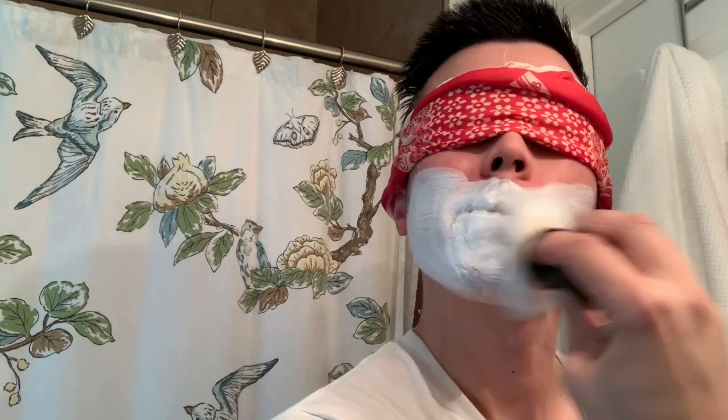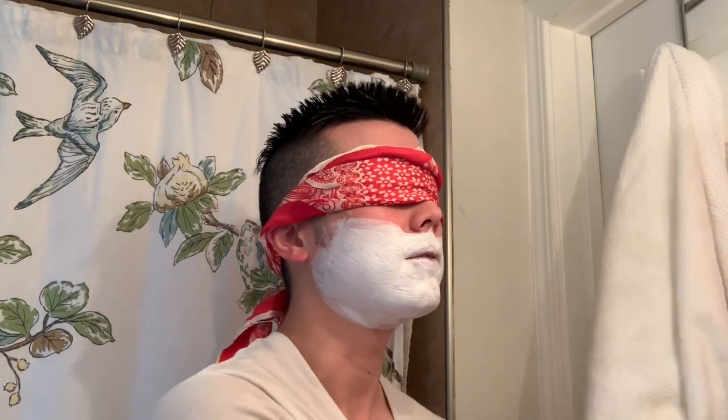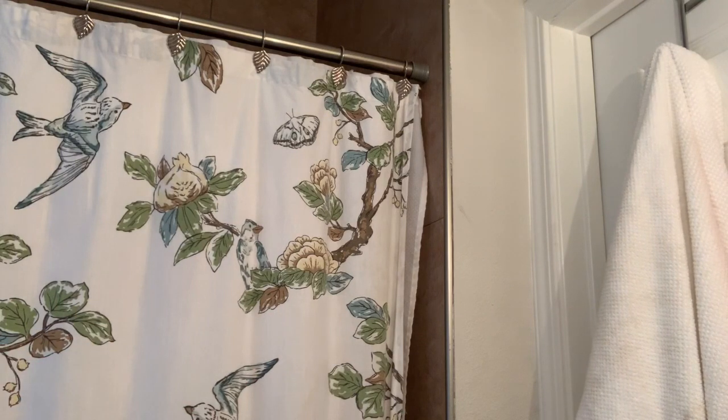All right, where's the brush? There it is. This feels really thick lather. That's all right. All right. Now the dangerous part of finding the razor. Go low and work my way up here. Oh, that's a handle of some kind. Hey, there it is. All right. Where did the sink go? There it is. All right.